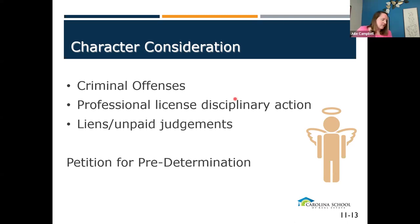The RELINC book specifically calls out New York. They say New York is notorious for taking their sweet time getting back. So if you've lived in New York the last 7 to 10 years, you may want to plan ahead. I don't know why they called them out. I guess that's their reputation.